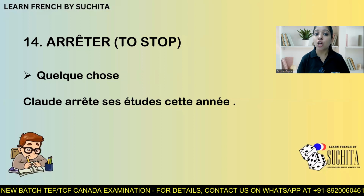Par exemple, Claude arrête ses études cette année. Claude stops her studies this year. Now, her studies, that's actually a noun. That's something. So after the verb arrêter, if you have something, you will not add any preposition. Claude arrête ses études cette année. Claude stops her studies this year.